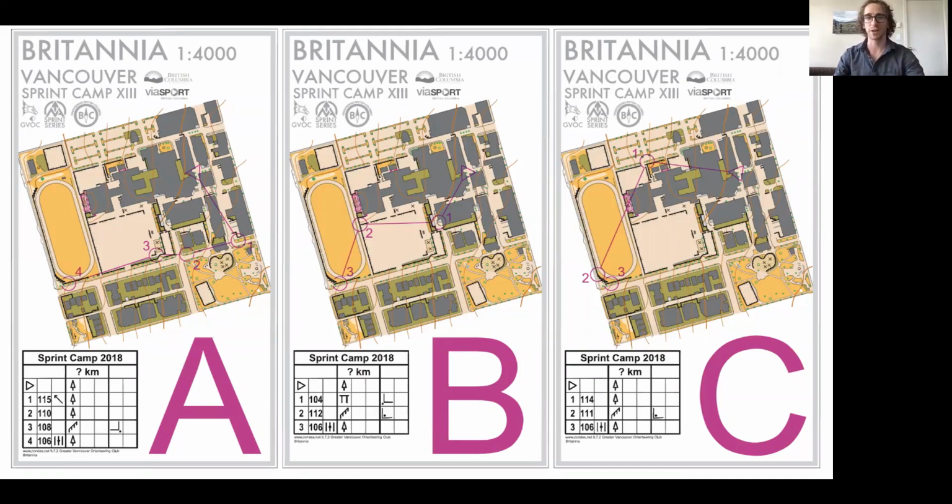You can go ahead and have a look there and see which one you might choose. You can see that they all have the same starting point. They all have the same finishing point, and there's differences in between. You can see that, yes, it's a small but sufficiently technical area.